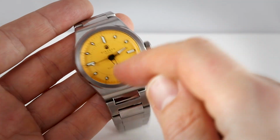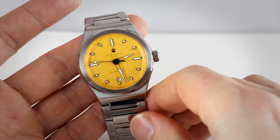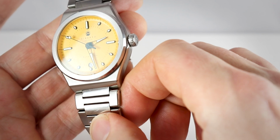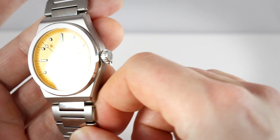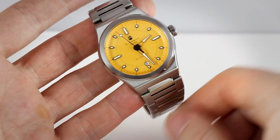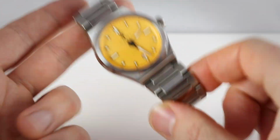Did I mention the crystal? This is a sapphire, of course, again. Sapphire with anti-reflective coating, and you see, it works. When I face it directly in front of a super strong light bulb, then it failed. But here in normal conditions, it looks very, very good, very nice.